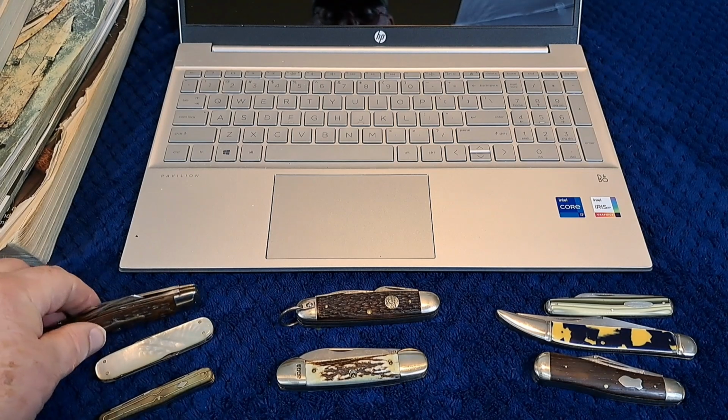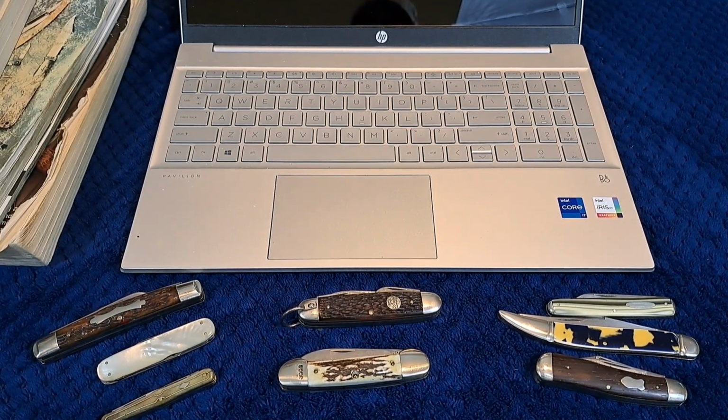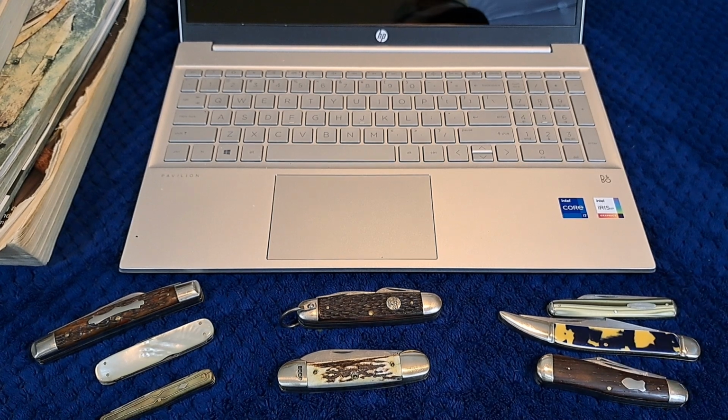So that's that. The other thing about antique shops is almost all of them will drop their price 10 to 20%. So you get a 20% drop in price just by asking about it.